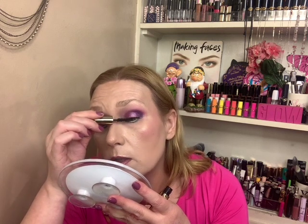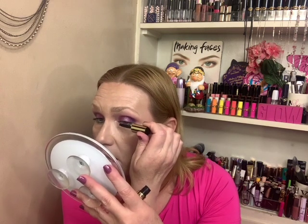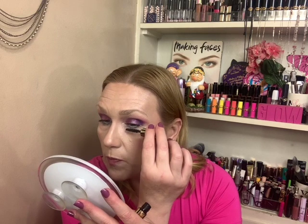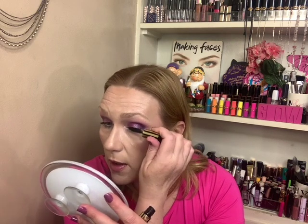Oh, I'm using the Marc Jacobs mascara for my top lashes. And then for the bottom, the Lancome. I didn't get any fallout with these shades either.